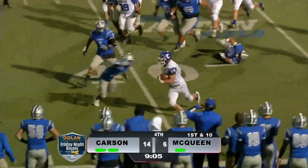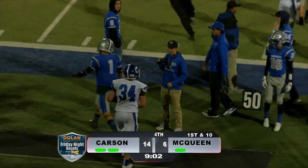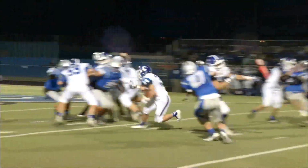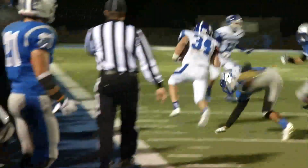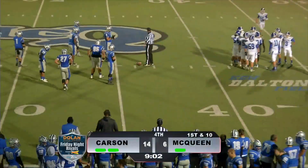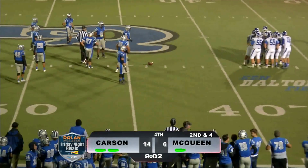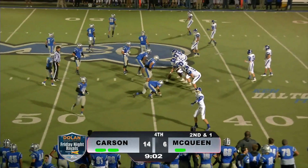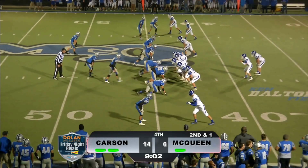Johnny LaPlante hands off to Abel Carter, and he will bowl his way up to about the 45-yard line, and that'll be close to a first down here to start the drive. Did you see that straight arm? Oh my goodness. He's tough, isn't he? Oh. Just shoves Noah Rickett down to the ground, and you feel like as this game continues to go on, Abel Carter is only going to get better and better, and you can see the McQueen defense has been tiring here in the second half.